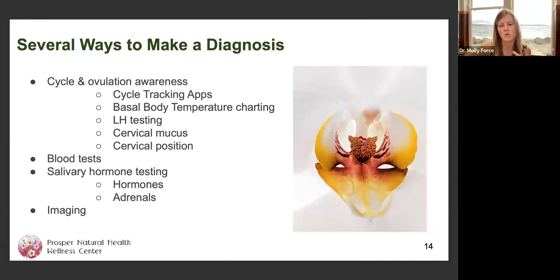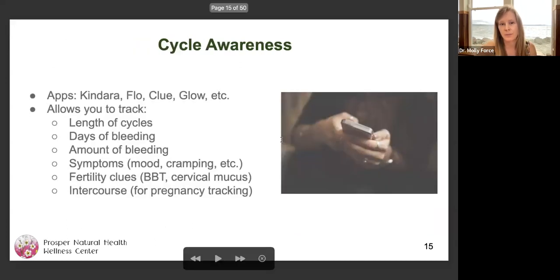And then we also sometimes do need imaging, and that will help us understand if there is something like an actual fibroid or something blocking, or if we have an unusual shape of the uterus itself, or if we're dealing with certain closure issues or scarring for the fallopian tubes that might be blocking the release of those eggs.